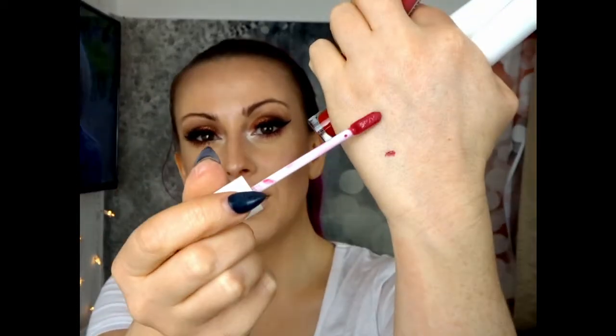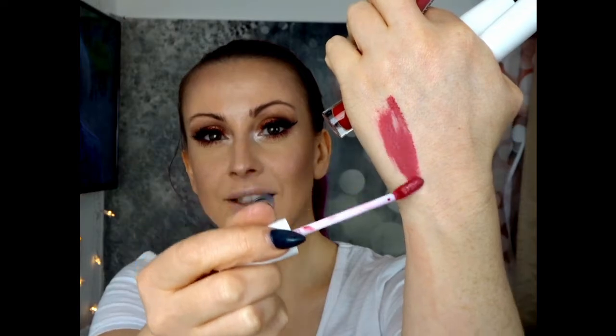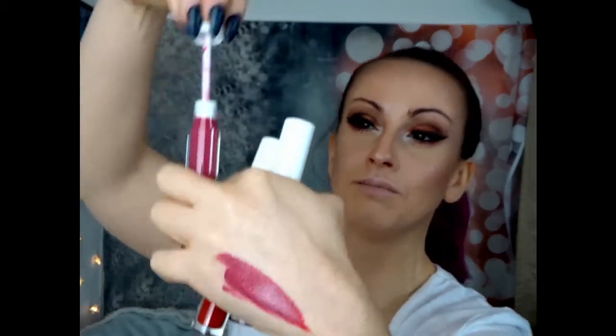Ooh, I like the little applicator there. Okay, so this one is Let's Dance. Ooh, beautiful. Ooh, they're so deep. Okay, loving that one. That's on me, that's coming out fairly pinky mauvey. Then we've got the coral colour called Smitten. Oh my god, I love this.